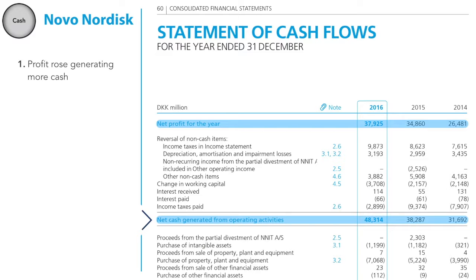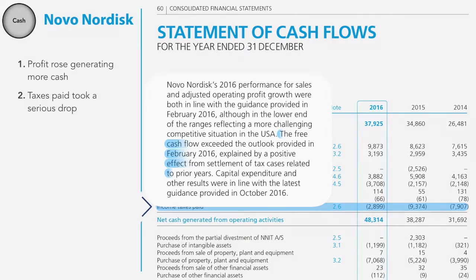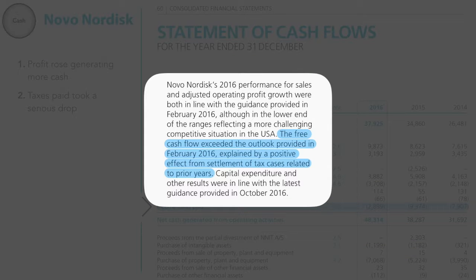Two, you'll see a big difference in the income taxes paid line. That shows the actual cash we paid during the year in taxes, and you see a serious drop. When I search in the annual report for the word tax to find an explanation, I find two relevant notes. On page 6, we read, "The free cash flow exceeded the outlook provided in February 2016, explained by a positive effect from settlement of tax cases related to prior years."